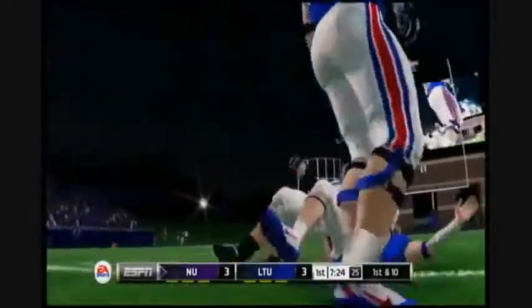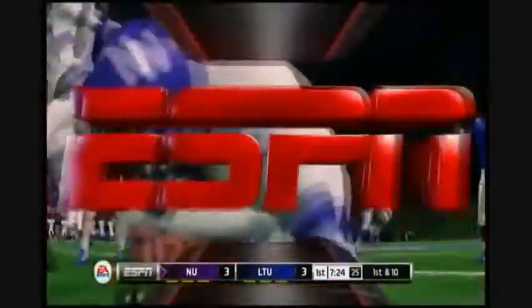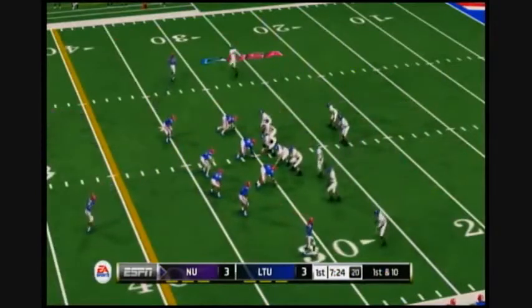Neither offense can find any kind of rhythm so far, Herbie. Yeah, it almost feels like the two offenses are just kind of feeling their way right now, allowing both these defenses just to dominate the game. They've got to play with some focus and smarts here. They don't want to make a mistake and suddenly find themselves trailing.